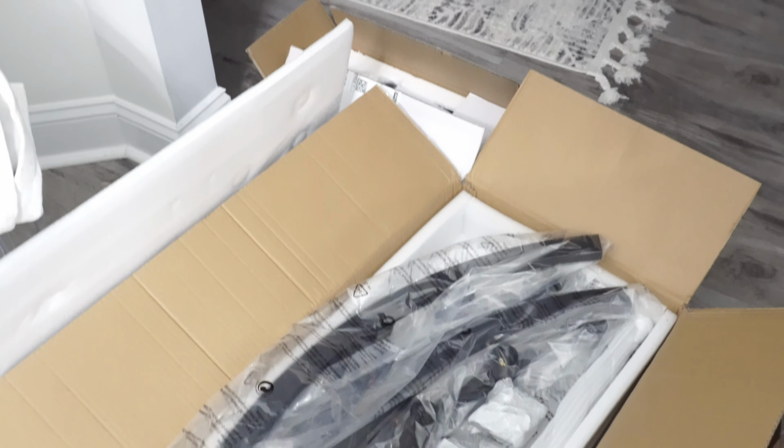And I actually ended up getting two because I ordered the first one and it never came, so I had to order a replacement, and that one came anyway, so don't tell Amazon, but I'm keeping it.